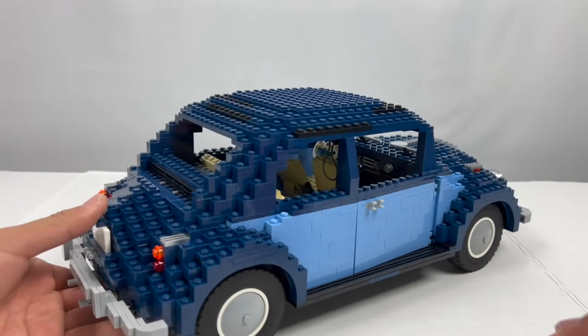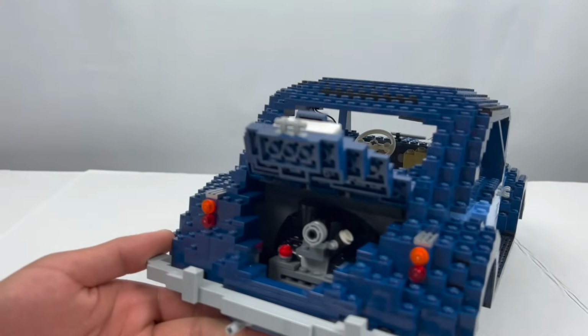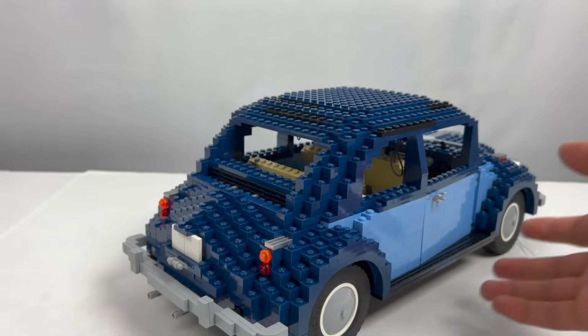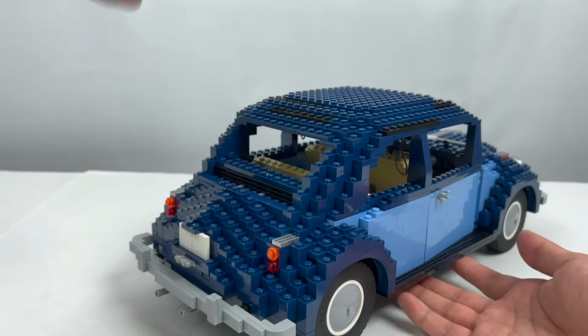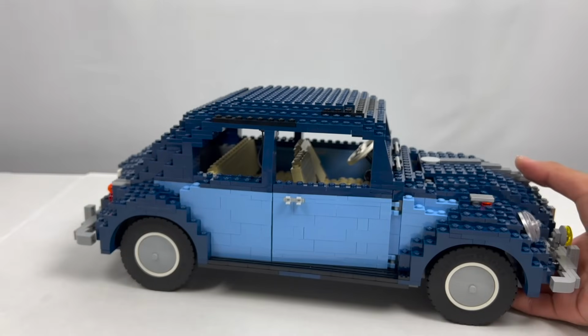However, that being said, you can move it all the way onto the back here, where the back actually does lift up as well. You can even see the engine on the inside of the car there, so I have managed to replicate all of the original detail from the original build. Other than the license plate being a sticker that went across multiple pieces, I did not actually want to put that on because it is a sticker that goes across multiple pieces. Otherwise, though, this is a pretty faithful replica.